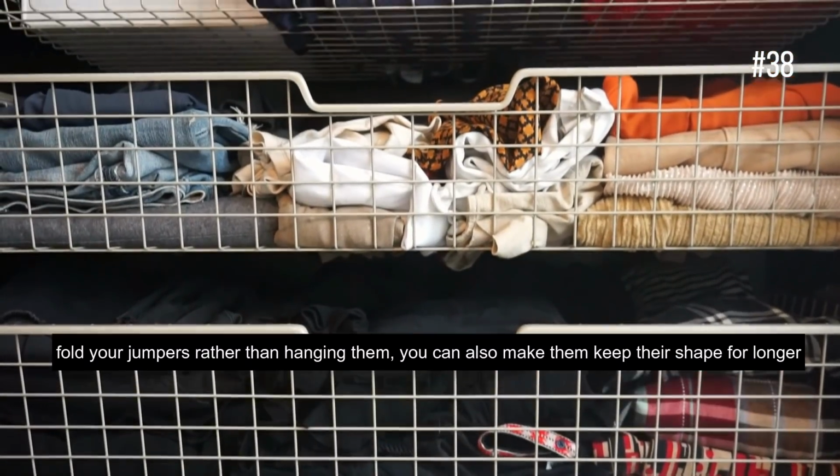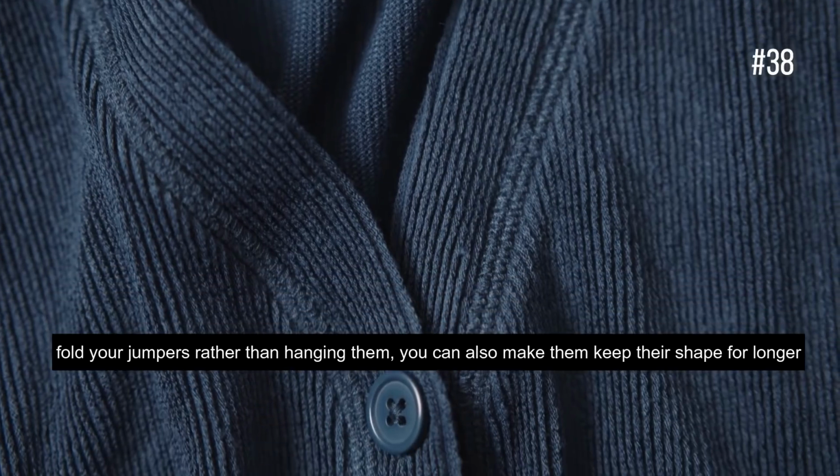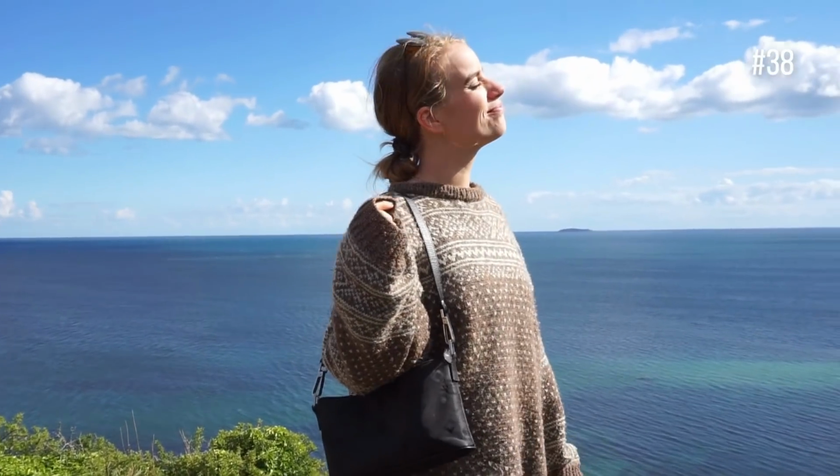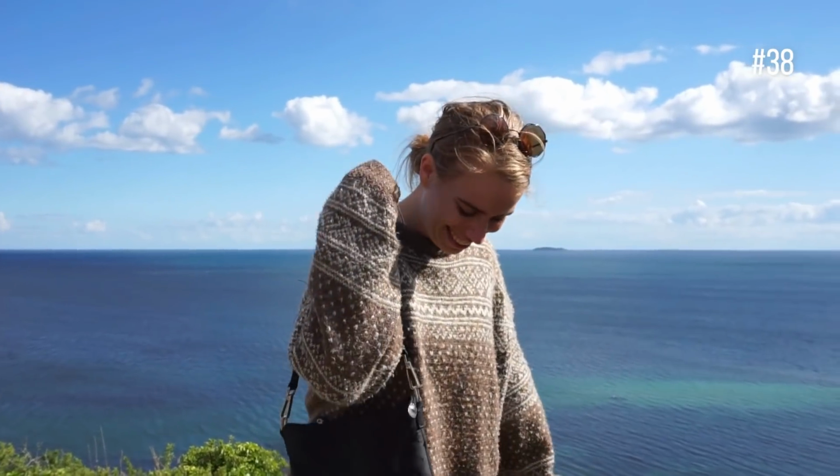Remember to fold your jumpers rather than hanging them. This is a low effort way of maintaining jumpers and knitted stuff, but it will make them keep their shape longer and generally just make them wearable for longer.